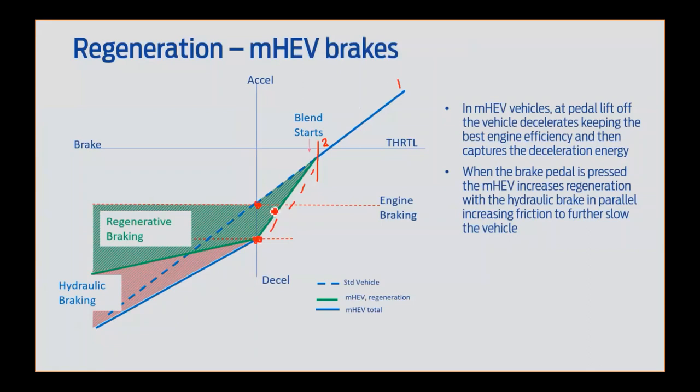So you'll see that there is a delta in terms of the vehicle deceleration that the customers will be feeling on the vehicle. And this is the key point of how mHEV system works. So you will definitely feel a slightly increased deceleration of the vehicle, which means that the vehicle is regenerating and storing that energy into the mild hybrid battery system that's available. So again, if the driver is going further on the brakes for additional deceleration, then the mild hybrid system and the friction brakes kick in, depending on what system you've got in place, and provide additional braking.